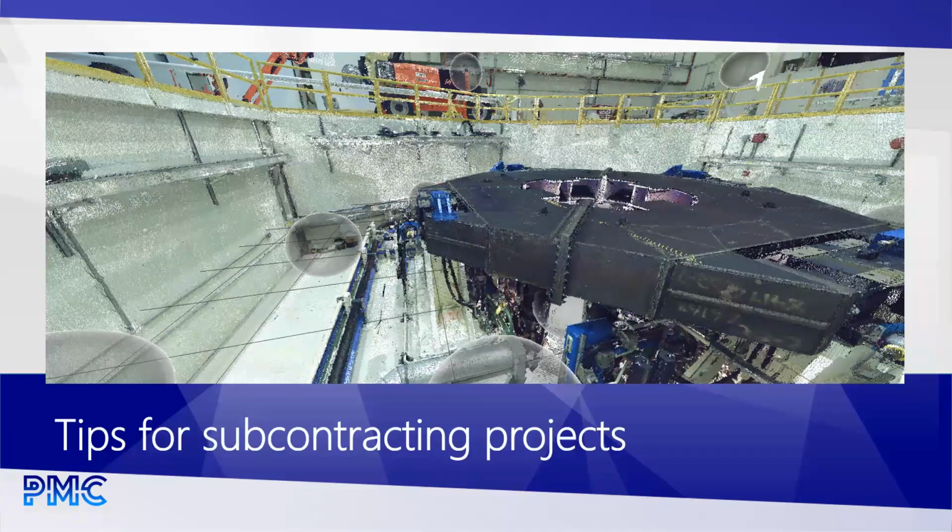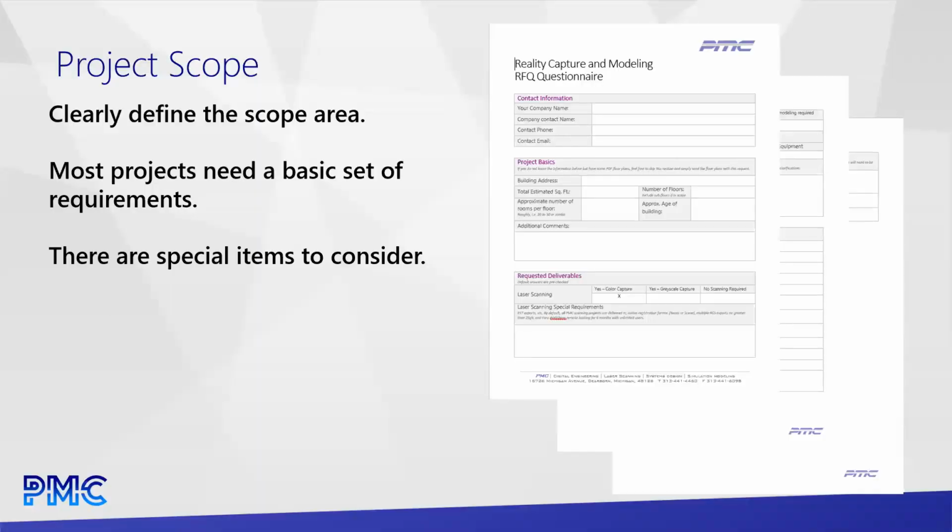So we're going to start with a little discussion on some tips, based on what we see. A lot of this, we've already kind of discussed a little bit here, but clearly define your scope area. It doesn't have to be anything really detailed. We tell people in the perfect world, we'd like to know the square footage of the scope area. We would like to have some sort of drawing of the scope area if it exists.